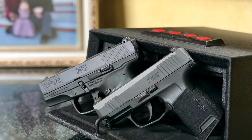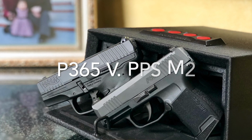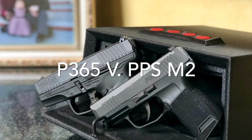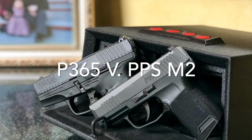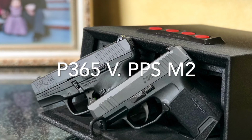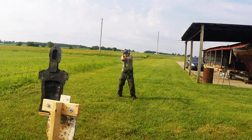Alright, what I have here is the Sig Sauer P365 and the Walther PPS M2, two very popular concealed carry firearms. The video goes along with the written article, which breaks it down a little bit more in depth as far as specifications and things like that. But I wanted to give you my personal preference. I have about 1,000 rounds through the 365 and 1,000 rounds through the PPS.